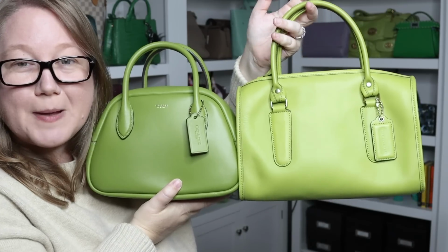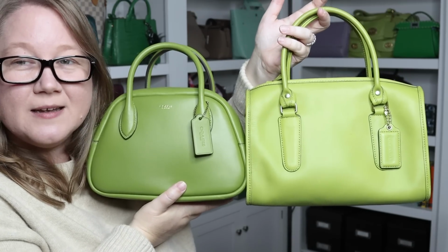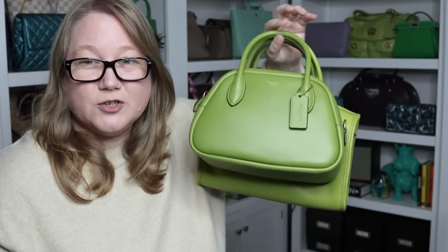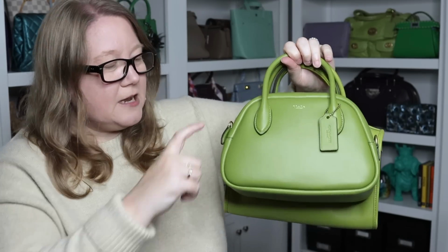Here it is next to my Madison satchel in lime, and then this one is called dark lime. So you can definitely see it's darker. Those could be really cute carried together if you want a 2-bag moment. Although usually that's done with a small bag and a big bag so you can see both of them better. But here you can see them side by side at least.